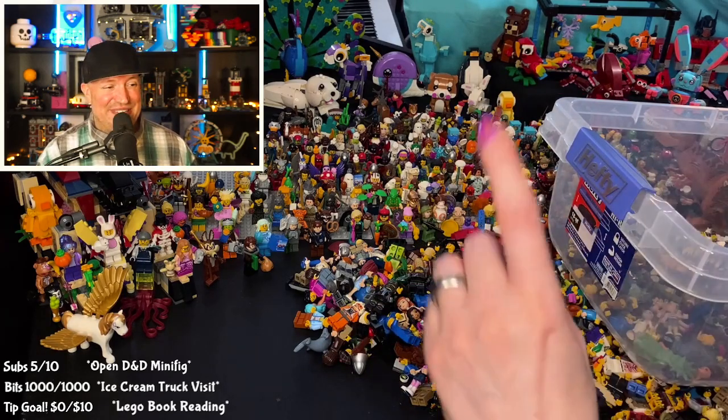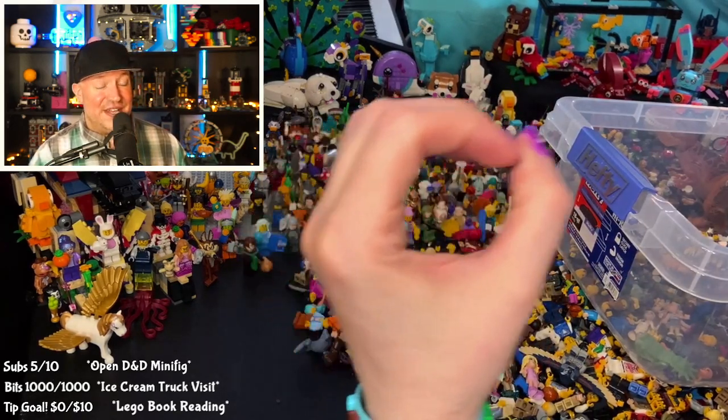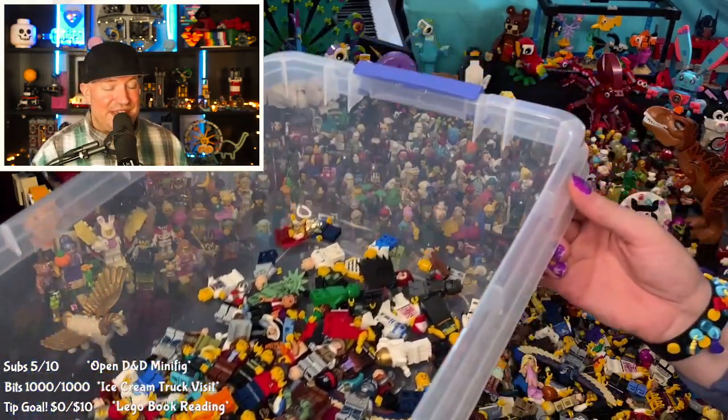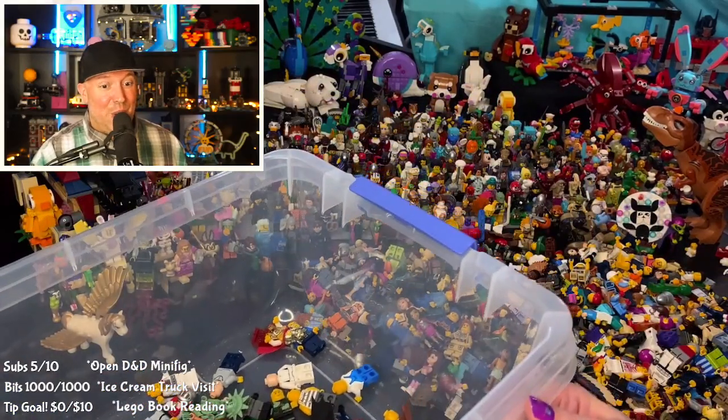That's awesome. Yeah, you know, we understand the shells. There's 100. Just past 100 figs into the bucket, y'all.